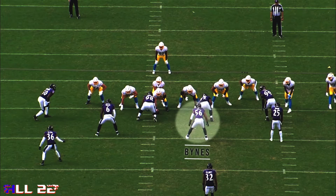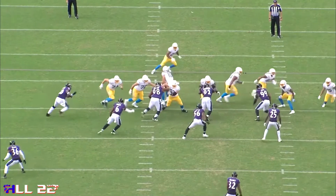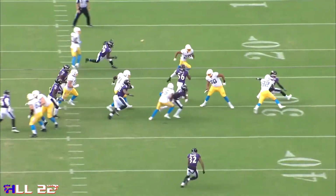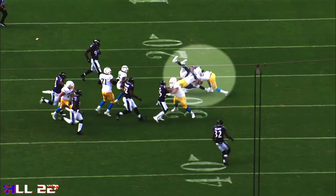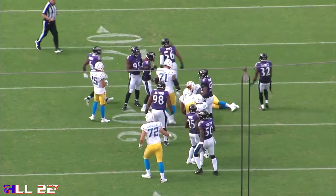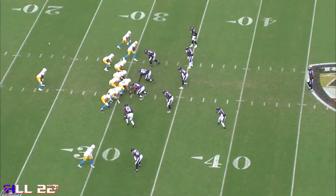The Chargers had run toss multiple times coming into this game, and it was very effective. Not with Josh Bynes. He's clearly reading the back, and it's a trigger for him. As soon as that back takes an open step, he's gone. A great angle, playing with reckless abandon at his age. Again, a guy who's been around in the NFL since 2011. I think he played on Auburn's national title team in 2010. The angles he took, how decisive he was.